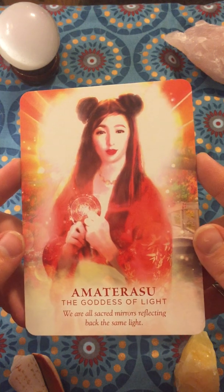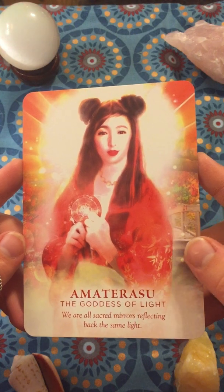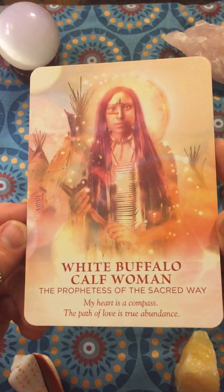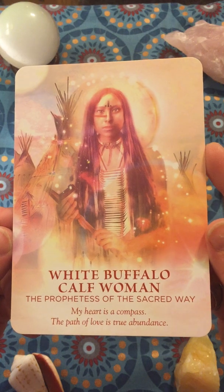Amaterasu, the goddess of light. We are all sacred mirrors reflecting back the same light. White Buffalo Calf Woman, the prophetess of the sacred way. My heart is a compass. The path of love is true abundance.